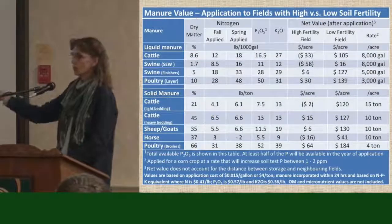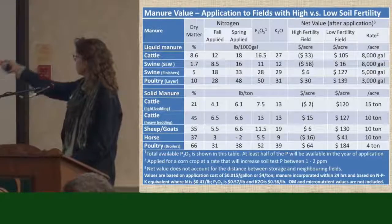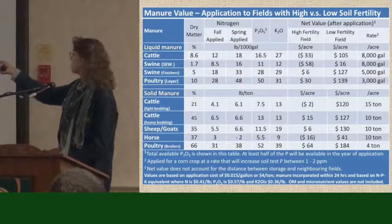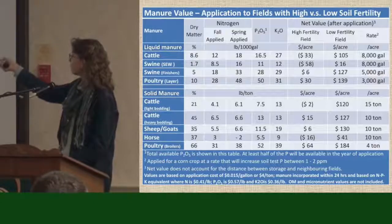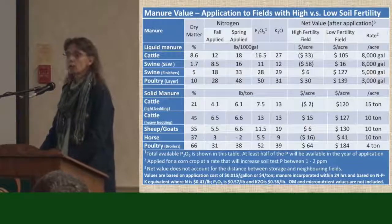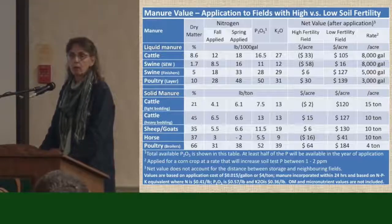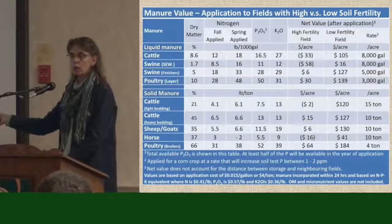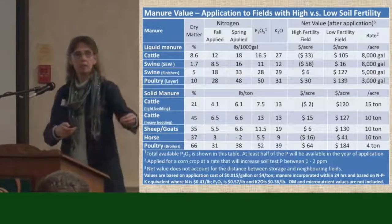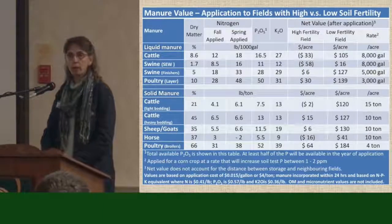So if I look at that full table, this is a bit to look at, but if I look at that full table in the same two fields, then if I'm looking at a high fertility field, basically anything over 30 parts per million for phosphorus, then I'm looking at a negative $58 for the sow manure, or only $6 per acre of value for the finisher manure. Because the rest of those nutrients are going into the bank, but I'm not using them for the crop. So if I'm the livestock farmer and I can sell that manure for that value to my cash crop neighbor, then suddenly I have a little bit more income, or potential income.